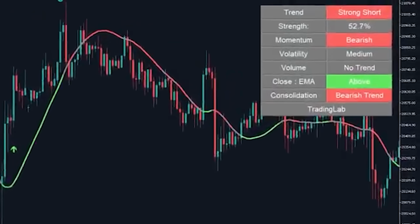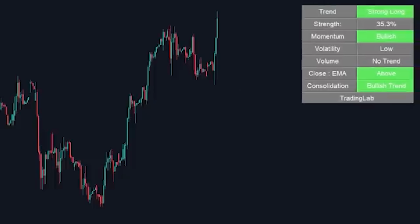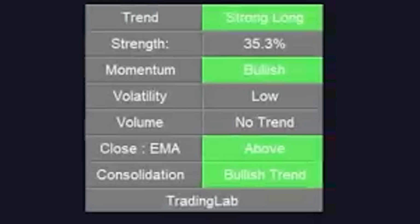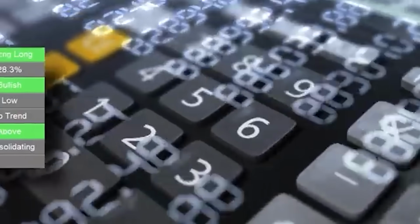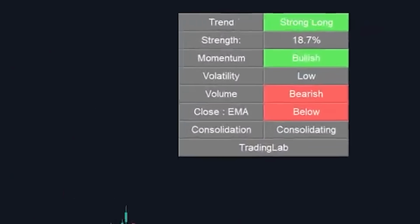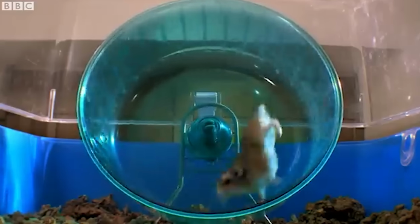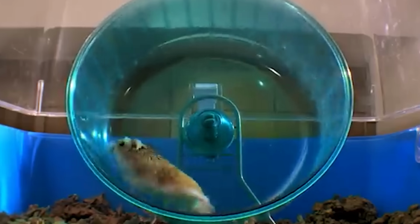I created an indicator that does all of that for you. It will give you important metrics like trend, momentum, volatility, and volume, and will automatically calculate if it's bullish or bearish. But not only that, it will automatically tell you if the market is consolidating or trending. Hopefully that little hamster wheel in your head is spinning right about now.